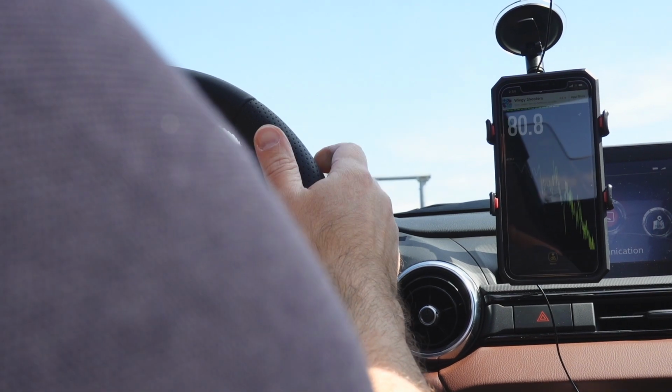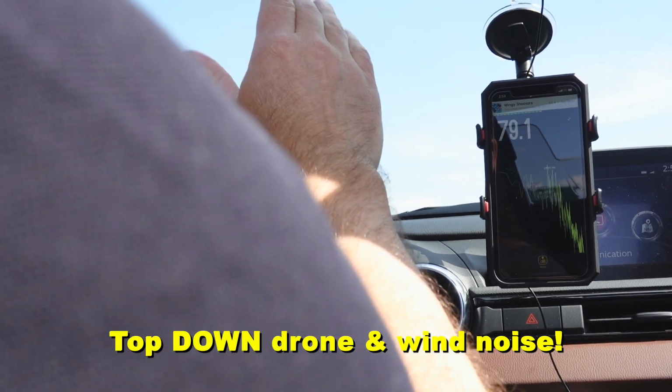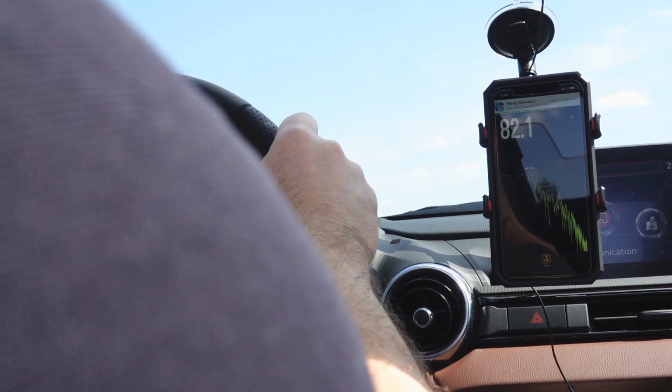as soon as you get up to like 45, 50 miles per hour with the top down, at least in the RF, wind noise becomes definitely deafening. See, I'm in 6th gear cruising at 50, 55 miles per hour. And when you change your throttle position, you definitely can bring in more drone or less drone.